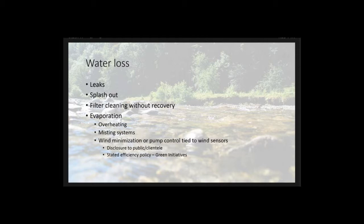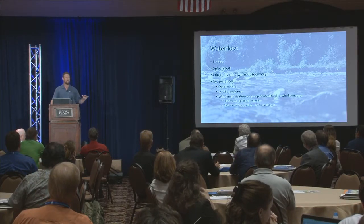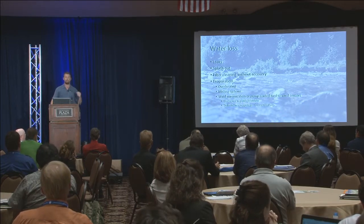The other thing is, when we're talking about VFDs, and that's smart technology, working with the grid to optimize our energy, we can put other inputs into that. So again, wind might be a way to, if you've got a play feature with fountains and whatnot, put the VFDs on and control that down so the splash pads aren't as high. You reduce evaporation in that way as well.